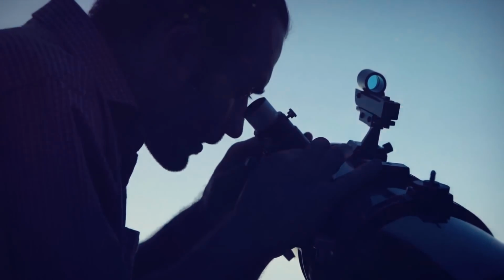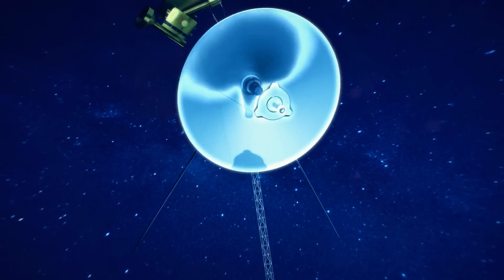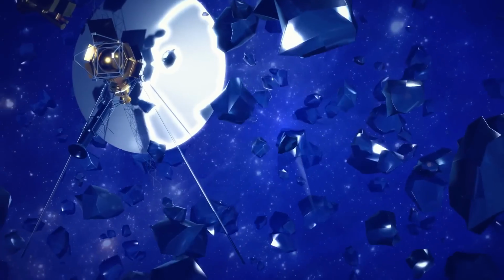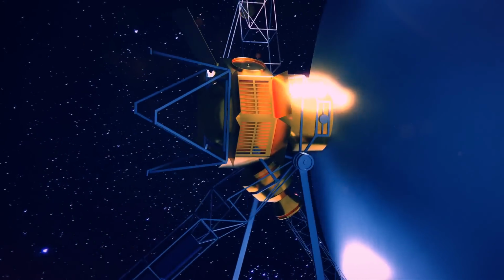Anyway, we can only wait for news and hope that the problem will be resolved. I actually wonder how much longer can Voyager 1 last? Will it be able to fly to the borders of the Oort cloud in 300 years? What do you think? I'd like to hear your thoughts in the comments.